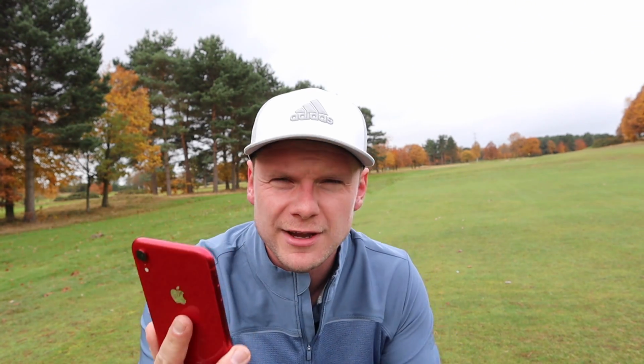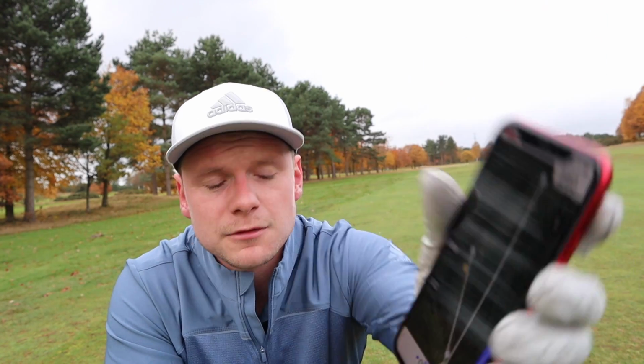Okay, so a really interesting one here. I haven't had to move that marker at all. It's telling me I've got 240 to the green, so that's just about reachable. That must have been a good drive. How far was the drive? If I take the drive back to the tee, that's telling me I've hit a 301 yard drive. Fairly happy with that, to be fair.